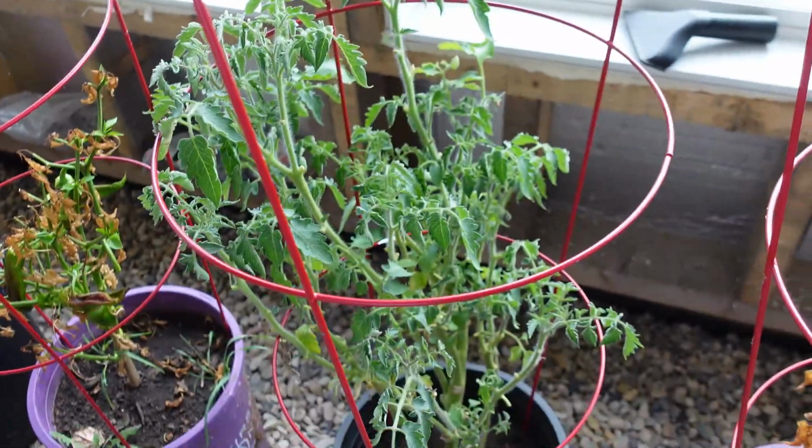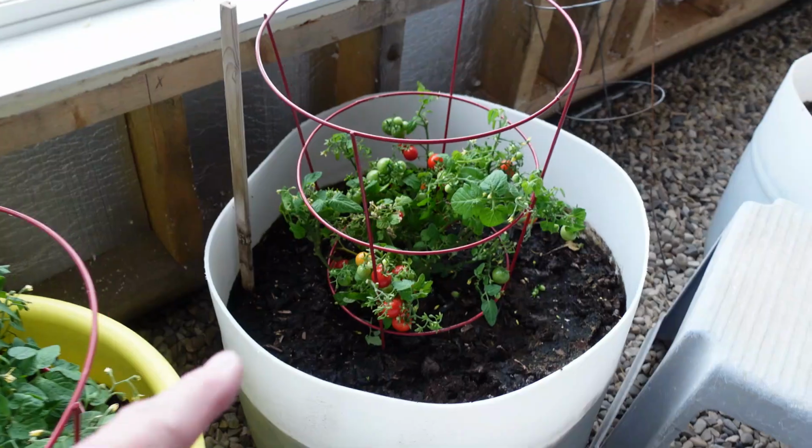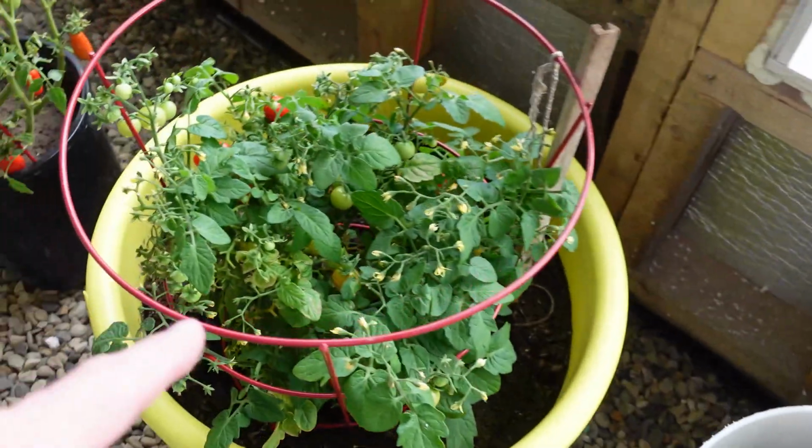Tomatoes are due for a trim. I got this one trimmed yesterday, and I didn't even realize how many tomatoes were on it, so I'm going to trim this one up.